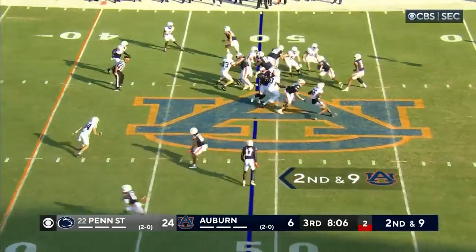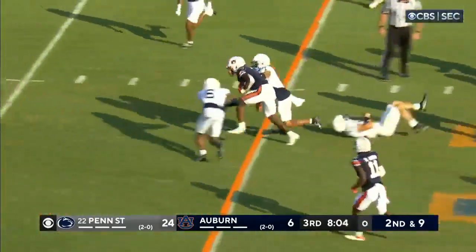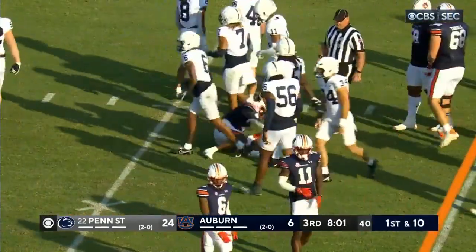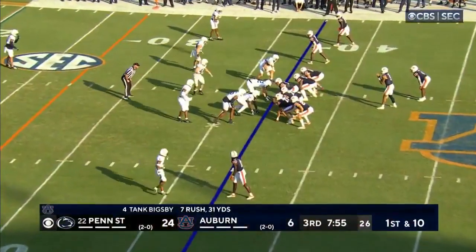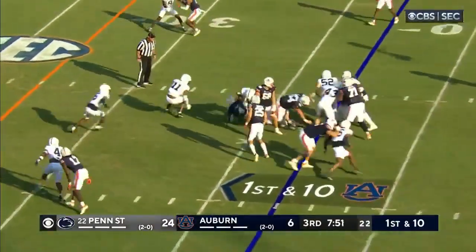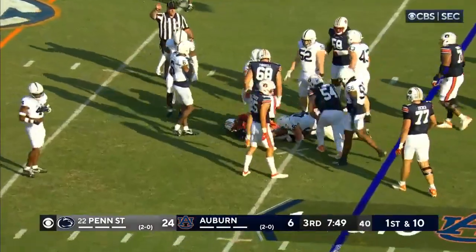Ironically, a transfer from Oregon, and Bo Nix is playing at Oregon. Now they keep it on the ground to Mr. Dependable. Running back, he was waiting for the quarterback. Again, it opens up pretty nicely.